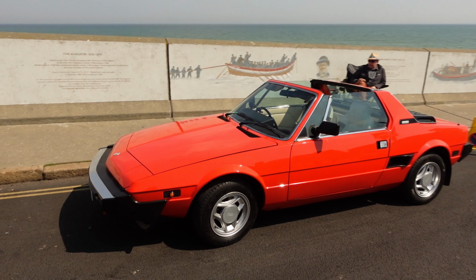Unfortunately, I didn't notice if one of the people around it was the owner. I don't think they were, so I didn't get a chance to speak to him. But that's a nice looking little CJ. That's a CJ 3A.